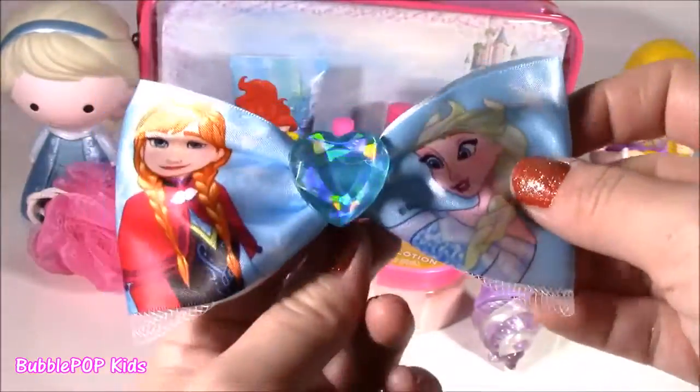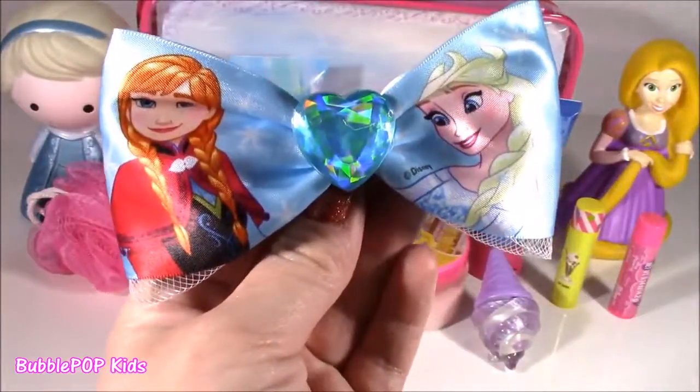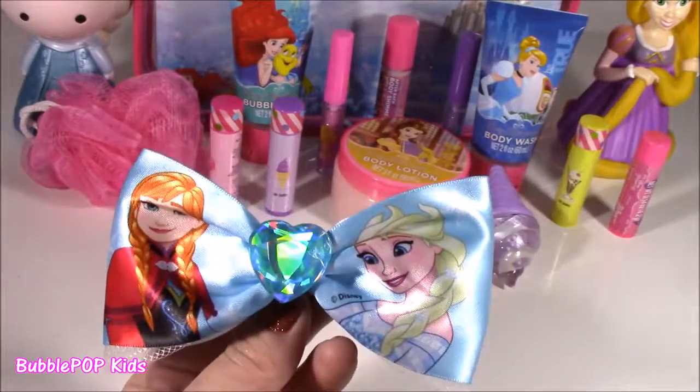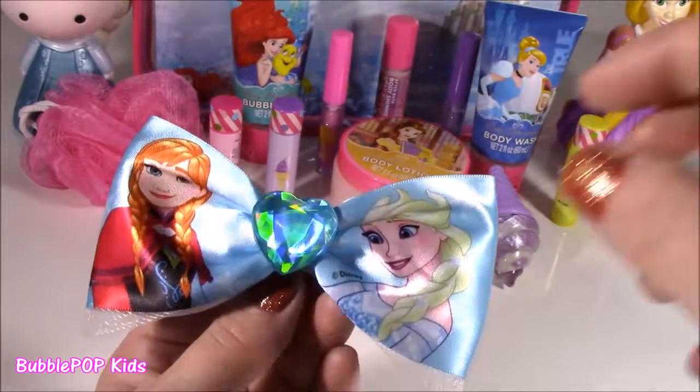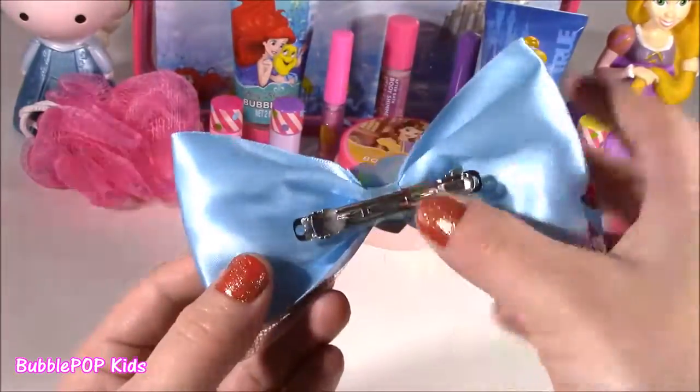Perfect for wearing to Disney. Bubble, you just went to Disney last week. You should have worn this when you met the princess. Speaking of Frozen, I actually just came back from Disney and I went to that Frozen sing-along. It was so cute. I saw the real Elsa and Anna.